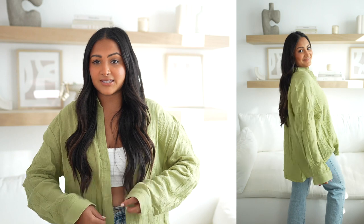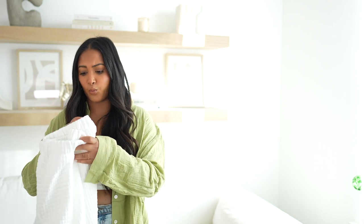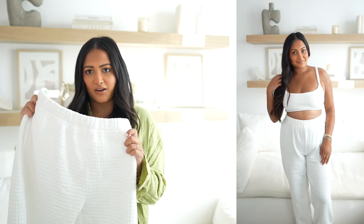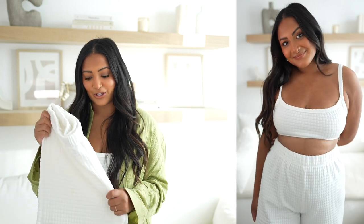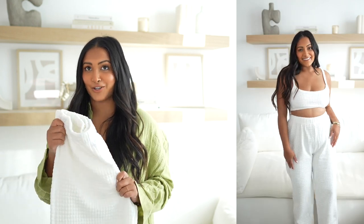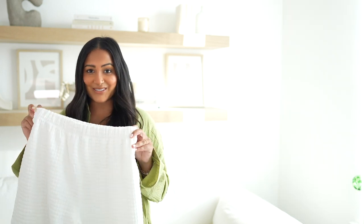But the material is this crinkle material. I like it because you don't really have to worry about steaming it before you go, because it's kind of supposed to look effortless like that. The top I'm wearing right now is actually part of this really cute waffle set. I feel like I would call it a waffle texture, but it is super comfortable. It was actually really hard to pick the color I wanted because I had a gray and that was really cute. I also had a black, but I just had to go for the simple white look.